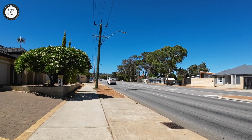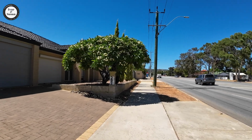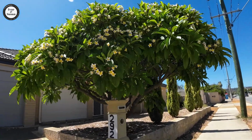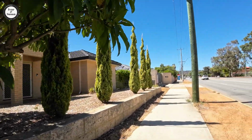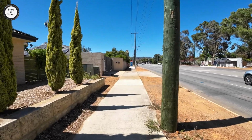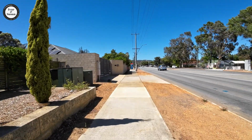And there's a nice frangipani tree over here in full bloom. The frangipanis are blooming well this year. Maybe because of the unusual hot weather that we had.